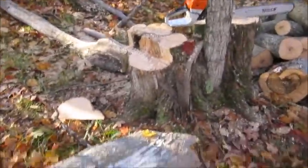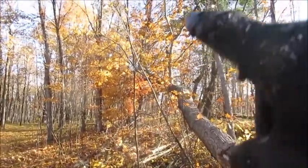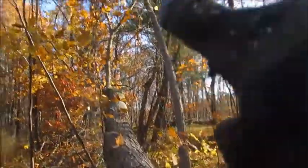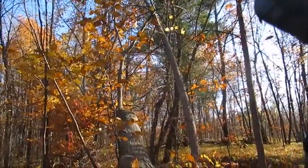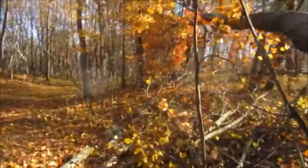Okay guys, she's on the ground. It's kind of hung up there a little wee bit in some of that smaller trees up there, which is no problem. And cut this up pretty easy. It kind of rolled off that ironwood, like I said it would, but kind of bent the ironwood over. Have to be careful with that.